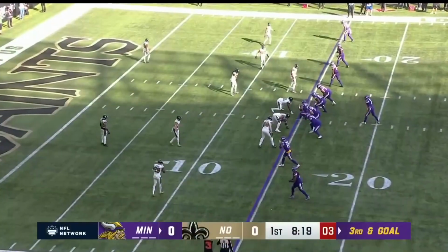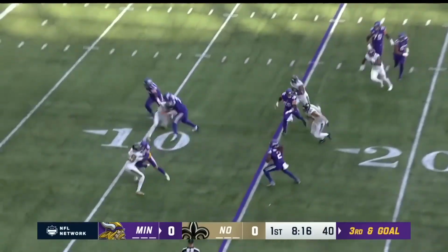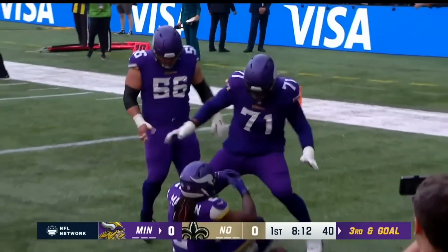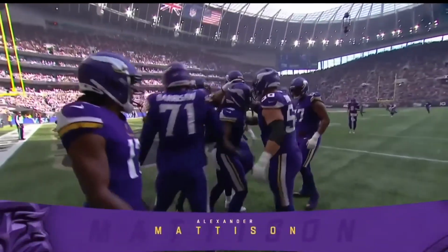Tell me where there's smoke, there's fire, Mike. Come on now. That's it. That's it. Third and goal. They set it up for Madison. Breaks 2 tackles and weaves into the end zone. Brilliant for Alexander Madison. And the Vikings are on the board.